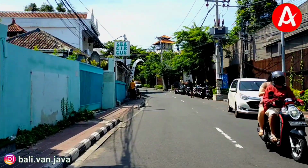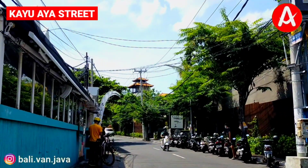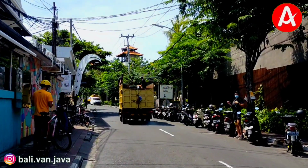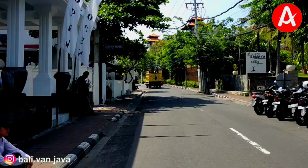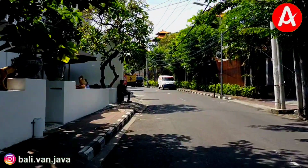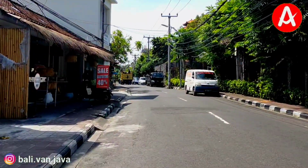Now we are in Kayu Aya Street. You see on the left side, that is what we call Sea Circus. It's very famous for domestic tourism. You can see on the left side, there are some people taking photos for their Instagram. And on the right side, there is a lot of motorbike parking. You see the left side? Also this is a very famous restaurant.